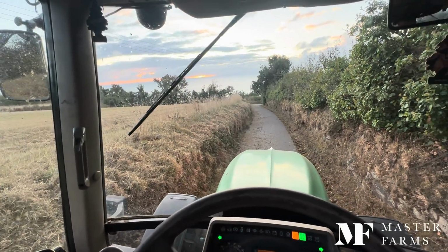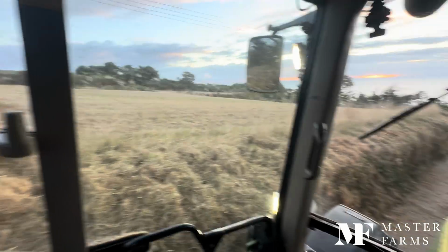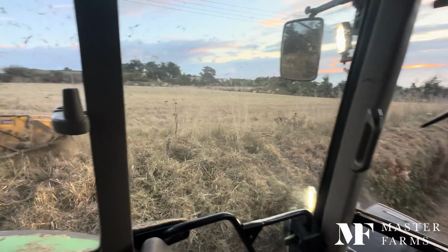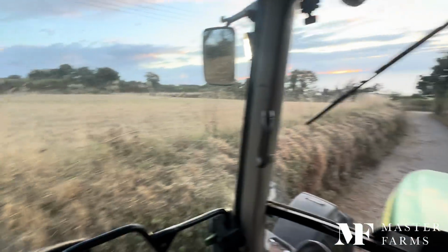Also, branchage time. So branchage in Jersey is basically the hedges, well, cutting the hedges. Jersey French term. It's an old language that used to be used in Jersey, and it basically involves the cutting back of our roadside hedges.